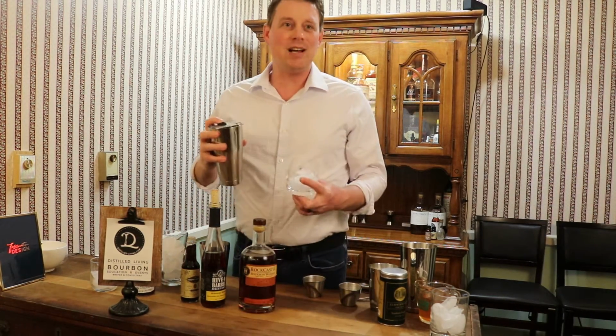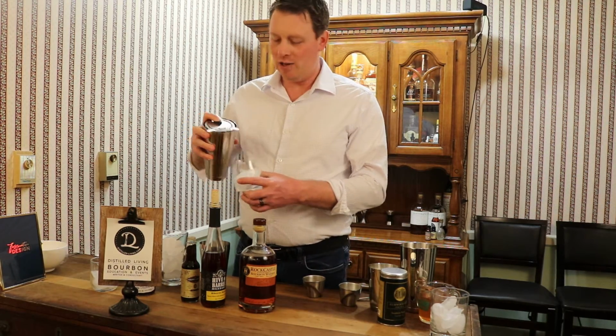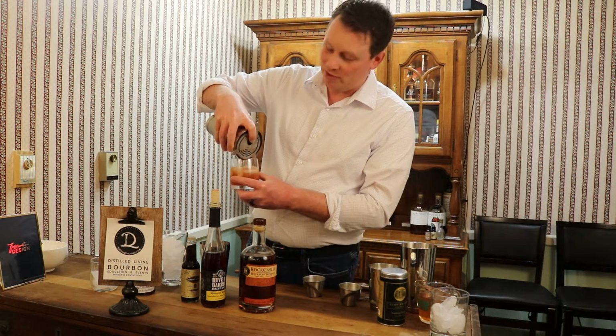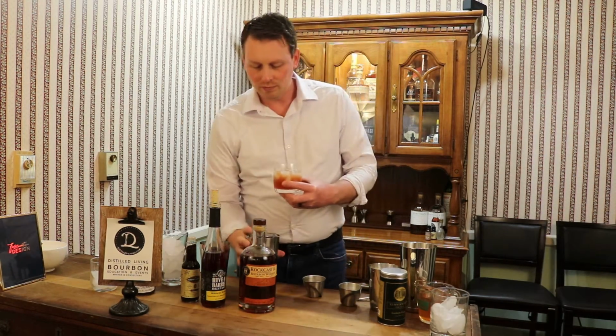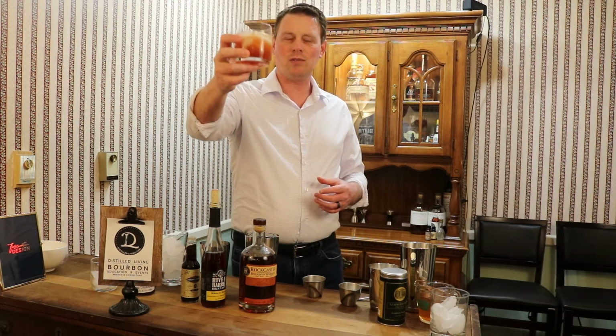Now if you were at a fancy cocktail bar, this would probably be served with like a spike of honeycomb on the side of it. But obviously we're skipping the garnish. They might even put a hibiscus flower on it, who knows. But we're not doing that because we're doing these at home. Et voila. Isn't that a beautiful color? I think that looks really cool.